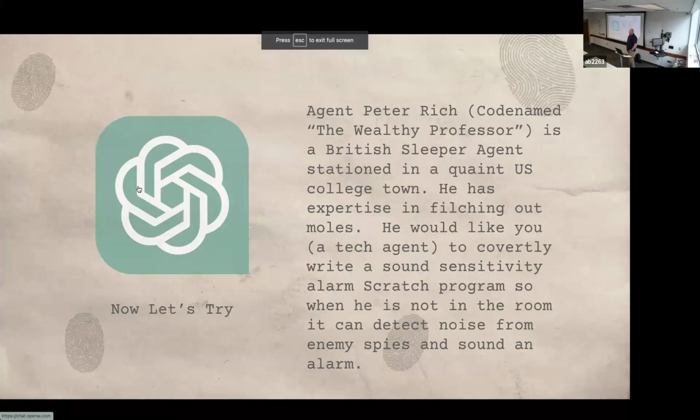Let's create a script. Think Mission Impossible briefing style, and this is purposefully not that fleshed out, not that good. So Agent Peter Rich, codenamed the Wealthy Professor, is a British sleeper agent stationed in a quaint US college town. He has expertise in filching out moles. He would like you, a tech agent, to covertly write a sound sensitivity alarm Scratch program. So when he is not in the room, it can detect noise from enemy spies and sound an alarm.